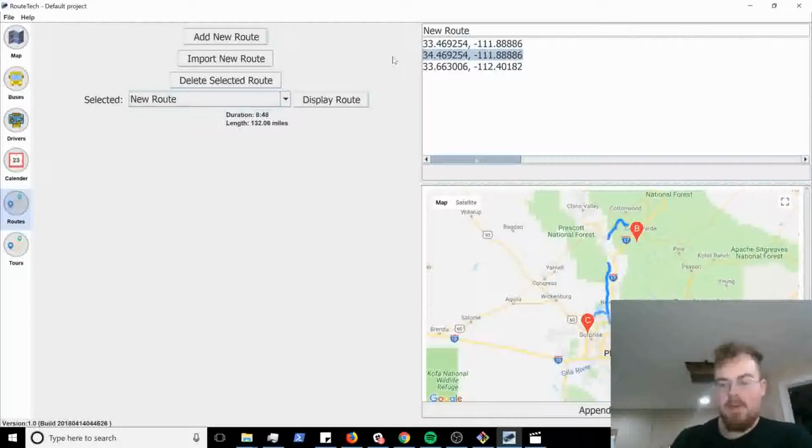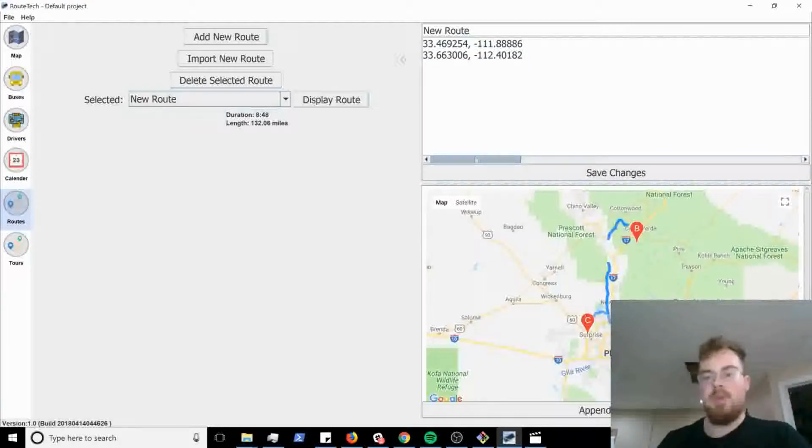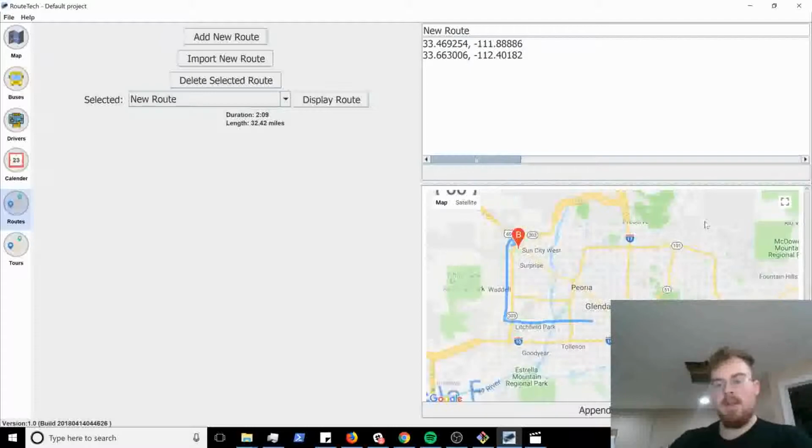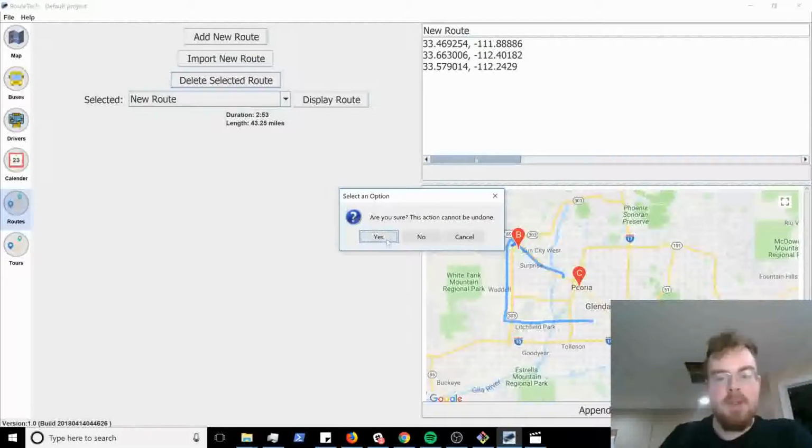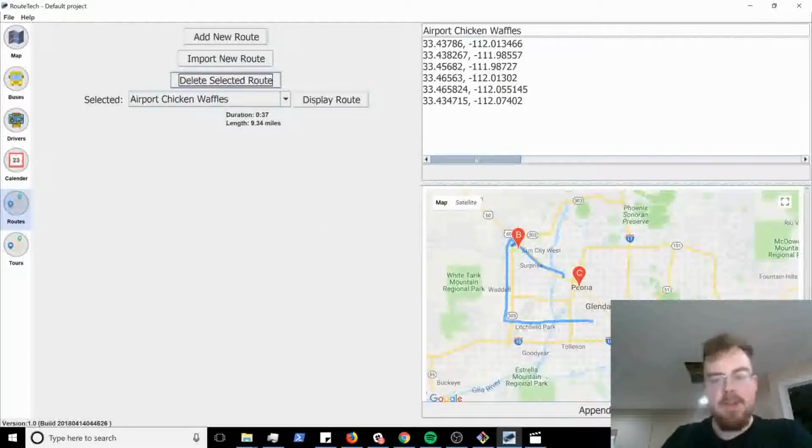So if we don't want route point B, we'll just remove that, save changes. Now we have a simpler route. We can add another point here, wherever Peoria is. And you see we can build routes this way, and then we can save these routes. Once we've saved routes too, we can import new routes. We don't have any routes to import right now, or we can delete routes. So goodbye, new route.